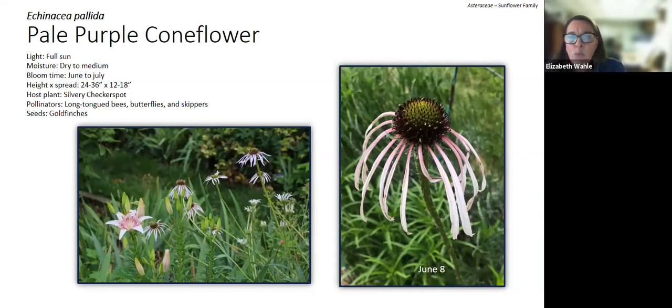So well drained is probably how I would describe this one. And it's a little bit different from some of the other echinacea in that it has really narrow leaves that are held in a bunched tuft, low to the ground, and then leafless stems that are easily 2 foot tall, topped with these beautiful pale purple pink flowers. They're like they're floating on these little wires above the tuft of foliage, and so quite beautiful.